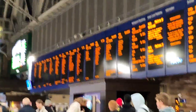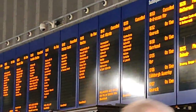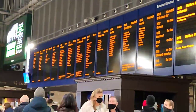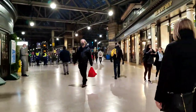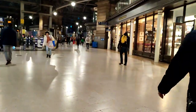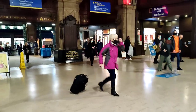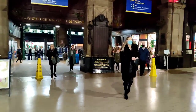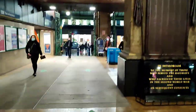You'll find large departure boards in front of the platforms displaying my train, the 1740 service, the last Avanti West Coast train of the day between Glasgow and London. Anyways, let's head off to the first class lounge here at Glasgow Central.